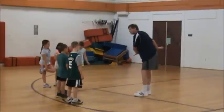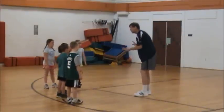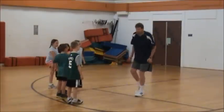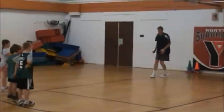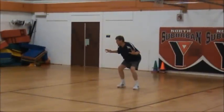In the basketball vocabulary, we call this the lane. L-A-N-E. And a lot of people call it the paint, because sometimes it's painted a different color. So as I walk around here, this rectangle, we call this the lane. So if I'm standing right here, where am I? In the lane.